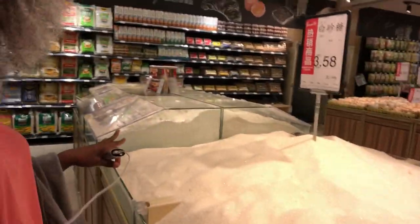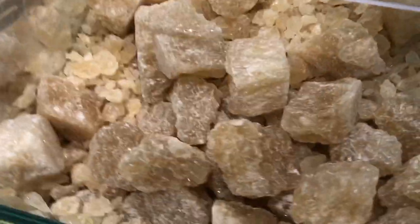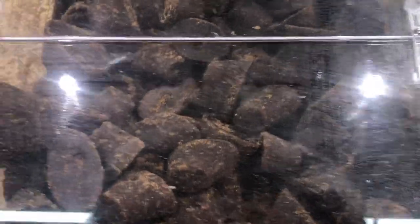Now I'm here at the sugar section. So these are all sugars, and they also have different types of sugar. I think for everything they have different types, they have varieties, so they are not stuck on one thing. So this is normal white granulated sugar. Then I don't think this is sugar, this looks like white chalk. And then this is bigger sizes of sugar. Then they also have flour around here. Then brown sugar, I don't know. Those are different types of sugars.